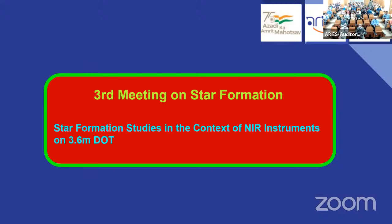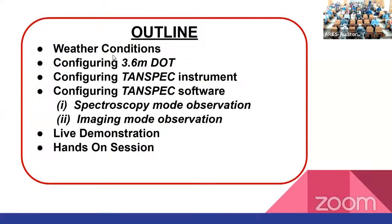So now I'll be talking about how to observe with TANSPEC, both how to do imaging and how to do spectroscopy. This will be the brief outline of my talk: what the best weather conditions are, how to configure the telescope and then the TANSPEC instrument and software. And I will sign off with a live demonstration of taking some calibration lamp spectra and then a hands-on session with the data reduction.